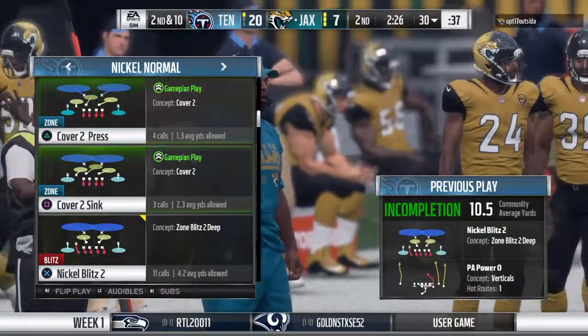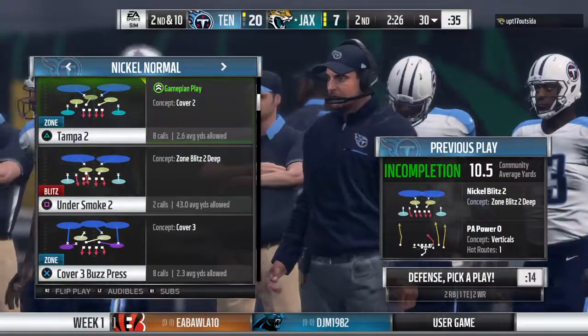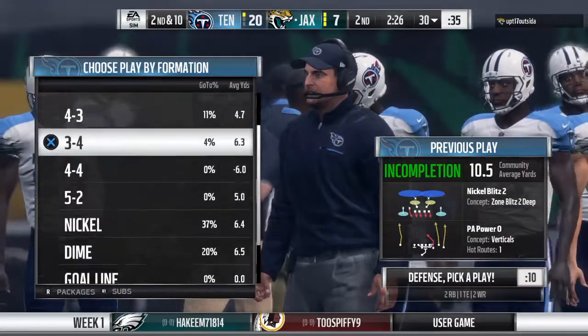AJ, you say you're about to slump? AJ says he's about to go practice on the solos. He just got home. First thing he's going to do. Got to get the money.